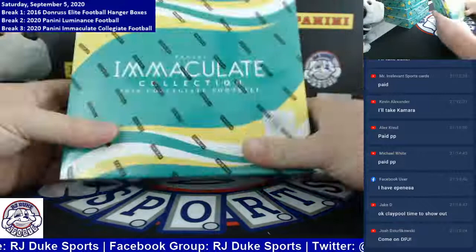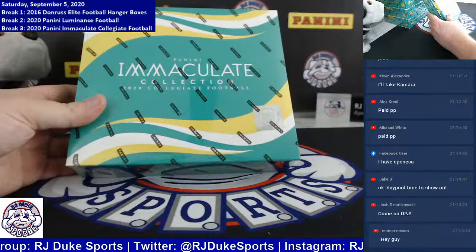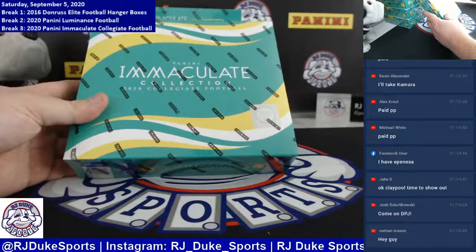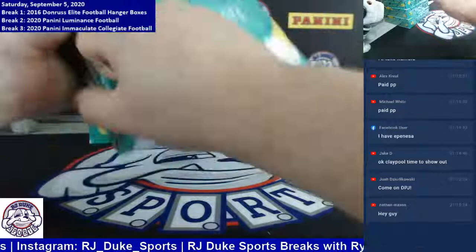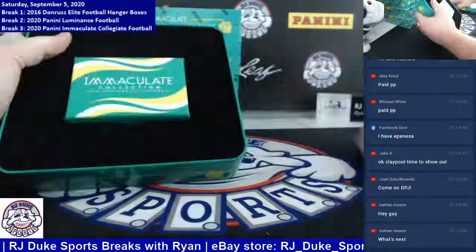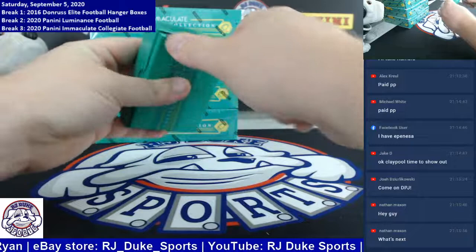All right, 2020 Immaculate Collegiate. Six cards are in the box. There's only one pack in the box, of course, or the tin. Let's see, we are going to have five hits. That would be relics and or autos and one base, I believe, is what we get here. Nathan, how you doing? Josh is looking for some DPJ. Donovan Peoples-Jones, where are you? Let's do it, folks. We are ready. Good luck, everybody. Let's pop some tins. This is our last break of the evening here, folks.